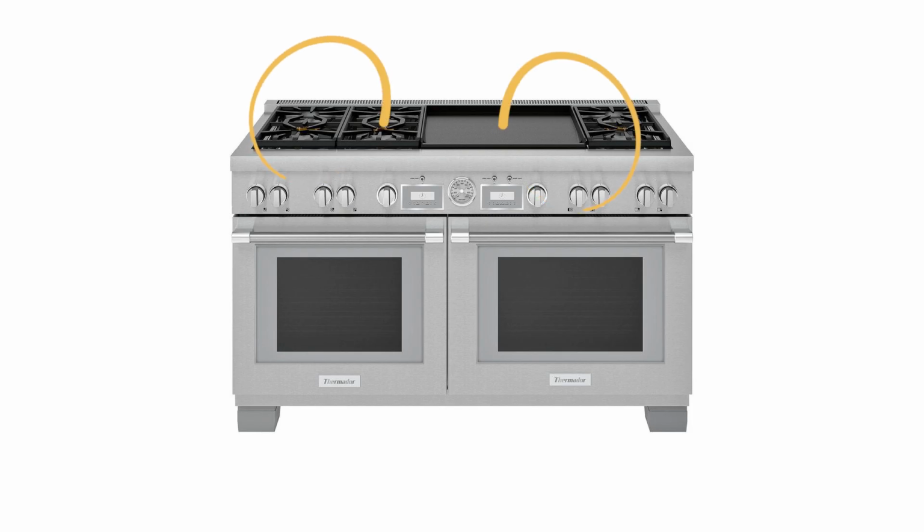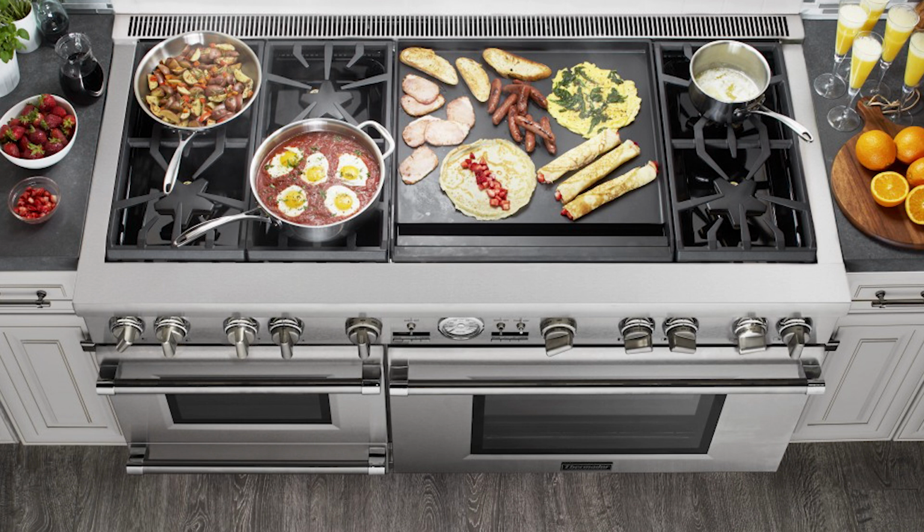Both have 6 burners and an electric double griddle. Griddles can cook anything, but electric does take time to heat versus the instant on of a gas you will see in the other brands.